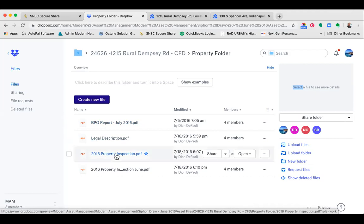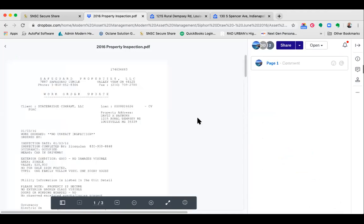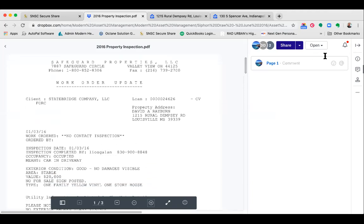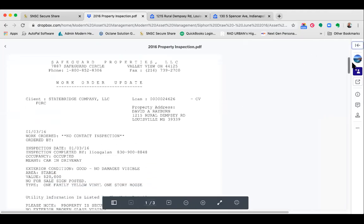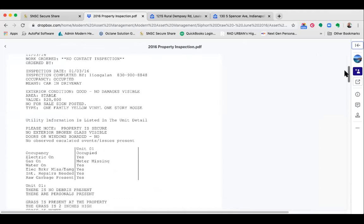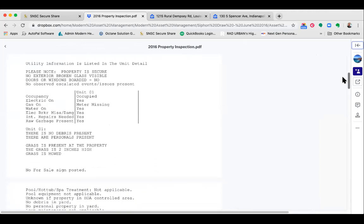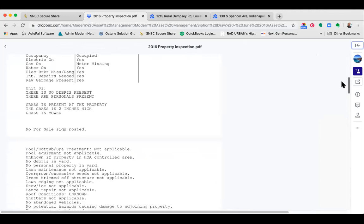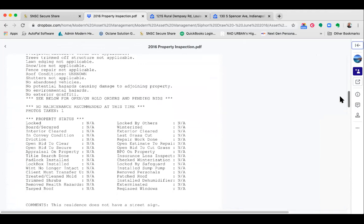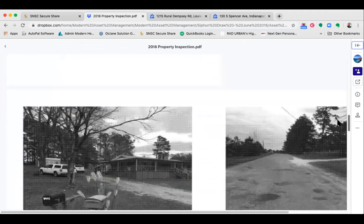But we did get a property inspection fairly recently from when it was done. So this was done, let's see, looking here, this was done in the beginning of 2016, so 6 months before we bought it. Let's see, we got a vinyl one-star. We got a car in the driveway. No exterior broken glass. Grass is mowed. You get in trouble with not mowing grass in a lot of places these days. You get a nice healthy fine in some places.